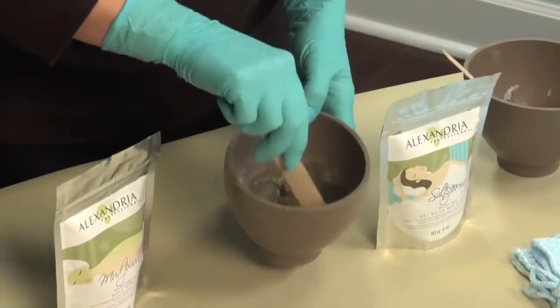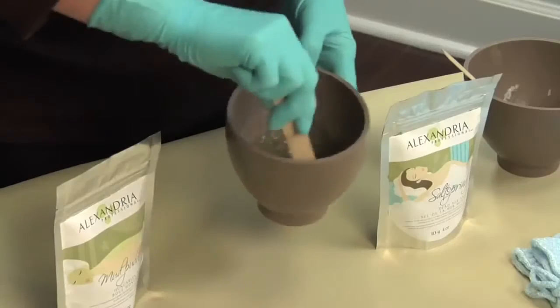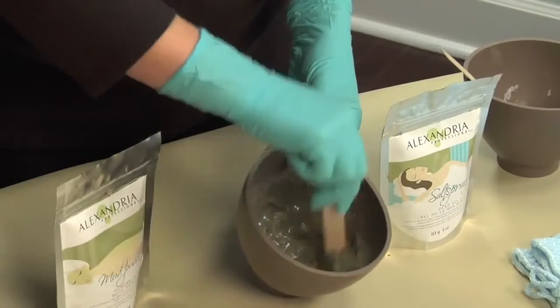And distilled water is very good. I would personally just use distilled water for your legs and your bikini. I would save the Dermaware for the value on your face. And this is where your consistency should be.